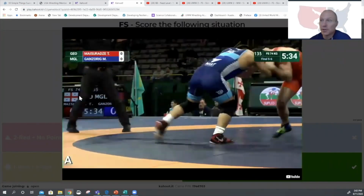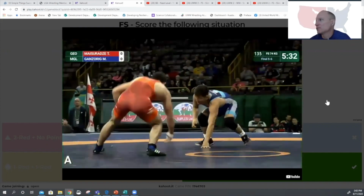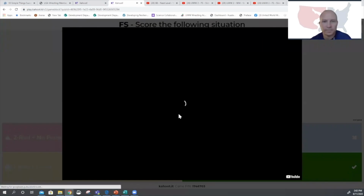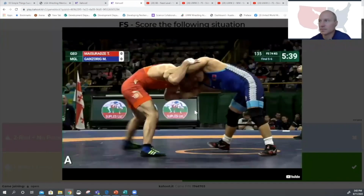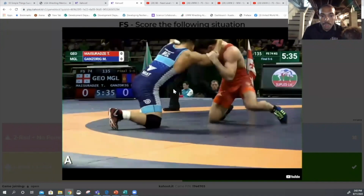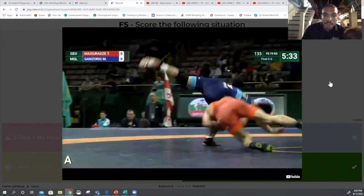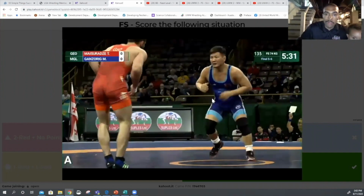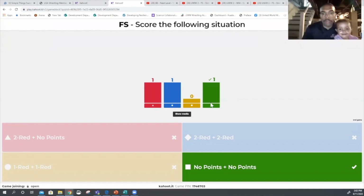For the person that scored no points and no points, why did you score no points for both actions? So what I saw was Red attempt a really good throw, but Blue does not expose and lands on his knees. And then Red attempts another throw and Blue lands on his knees. For a correct throw situation, I would be looking for Blue to hit his hip or his stomach, and neither of that criteria was met on either.